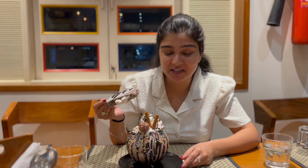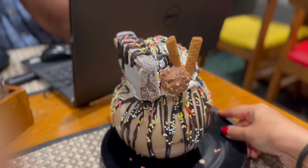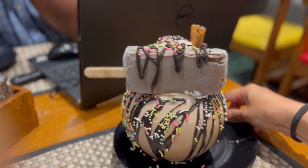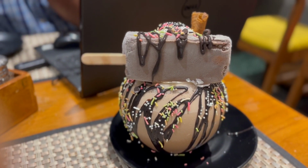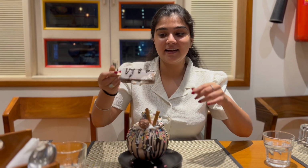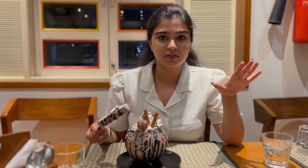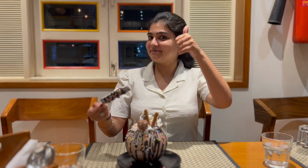We have ordered this brownie fruit shake and look at the quantity. It is so big and it's all loaded with cream, vanilla ice cream, chocolate and topped with Ferrero Rocher, two wafer sticks, and this is a choco bar ice cream, attractive dessert or the milkshake you can have.